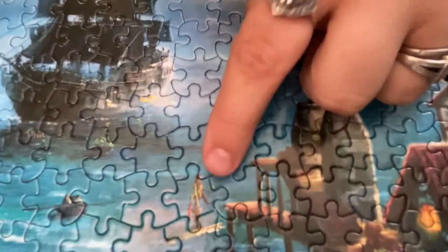Trying to get it to focus is not very easy. I enjoyed it, but it was really hard.